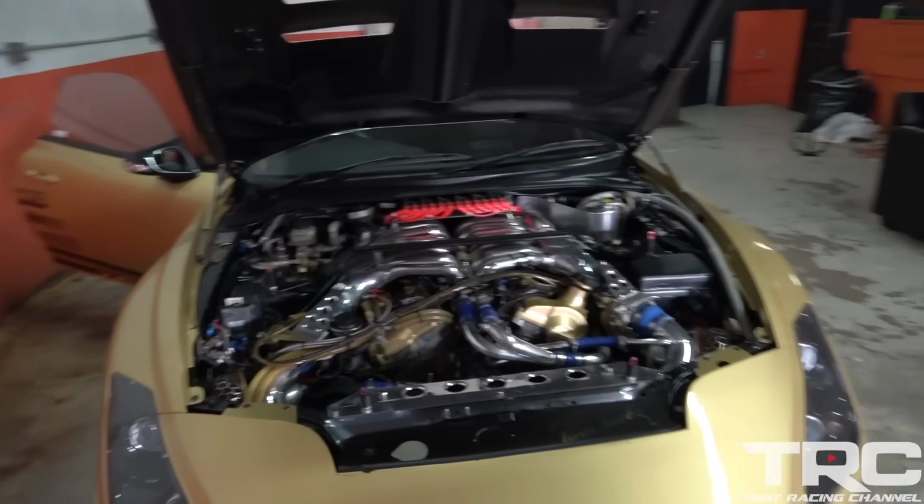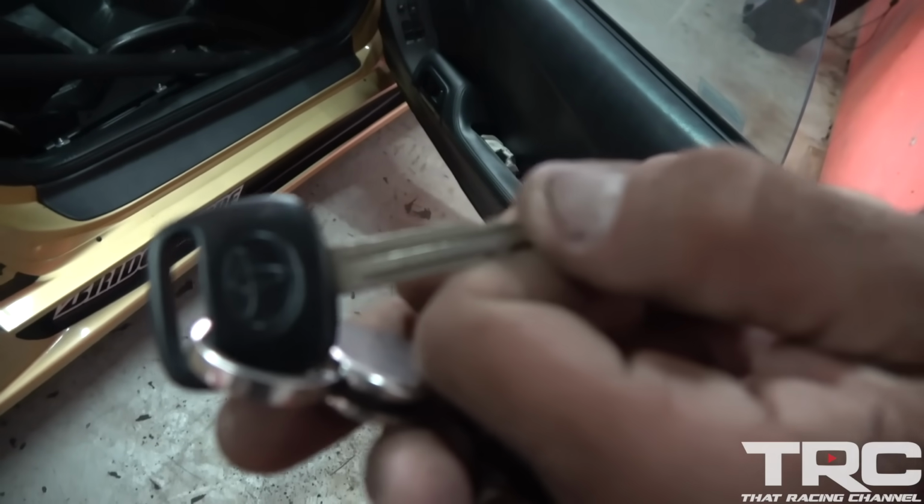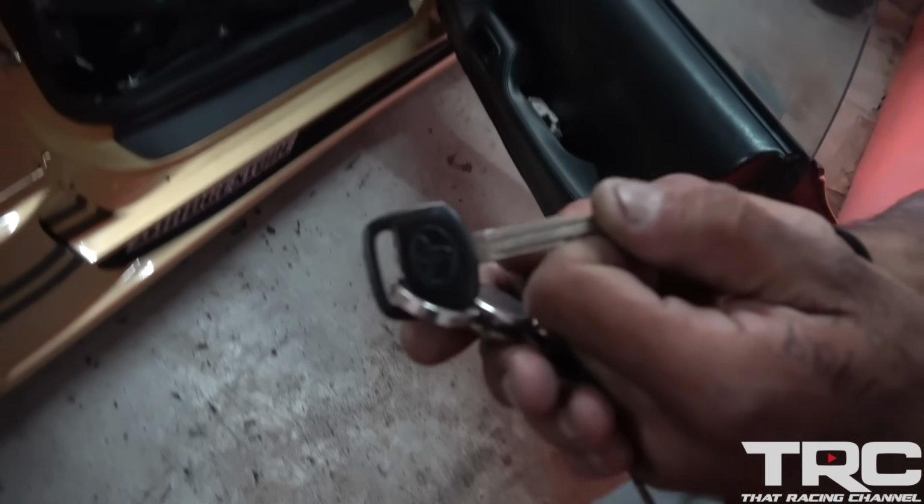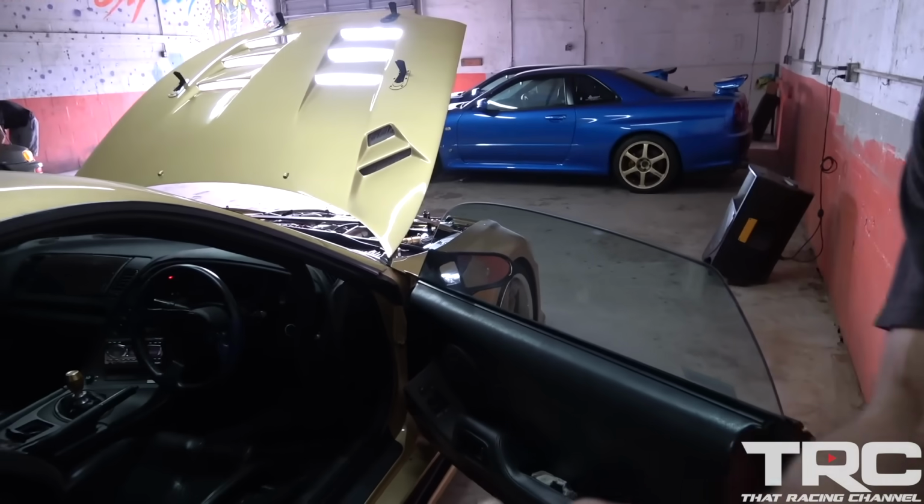So what do you say we start this beast up? It actually says V12 on the key. I don't know if you can see it through the camera there, but that's so badass. So you mind if I do the honors? Absolutely. Go ahead. Oh, thanks, dude.